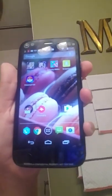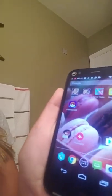I got a new phone. It's not brand new, but it's a Motorola G2, and I'm getting an iPhone SE, so this is just to play. And this is the typing thing I got to decorate. Well, I didn't decorate, but it just came like that. And macaroons. And I also have this. Change to this. See? You guys can see macaroons on there.